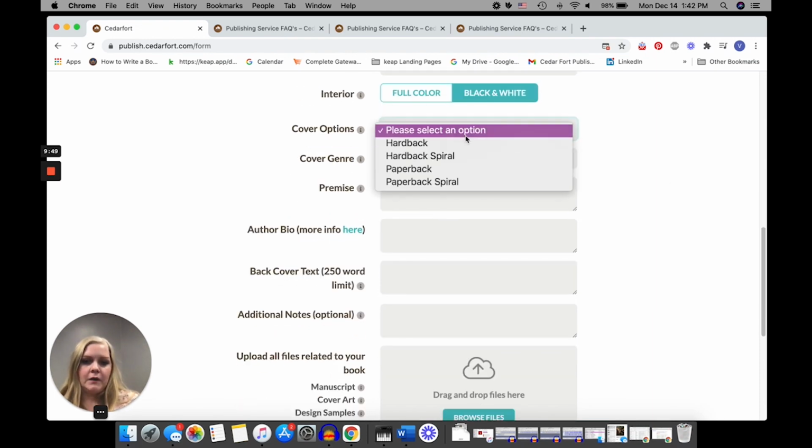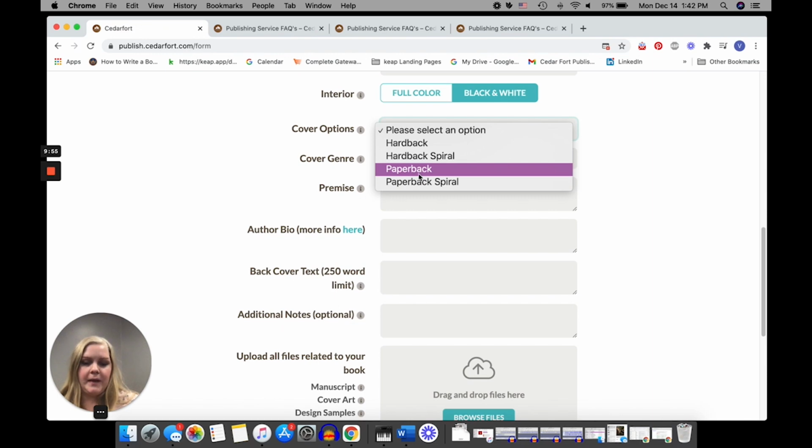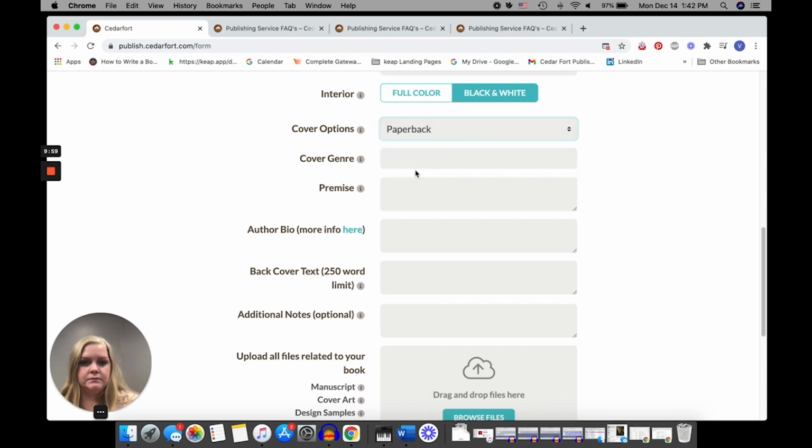Now with the cover options, we only have a few. The cover options are hardback with a spiral, or paperback with a spiral. I'm going to choose paperback. Generally with a novel, choosing hardback is going to price me out of the market, where the finished printing cost of the book will make the retail cost unaffordable for the average person to buy.